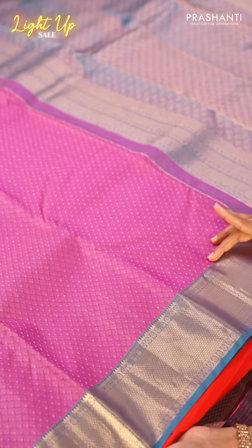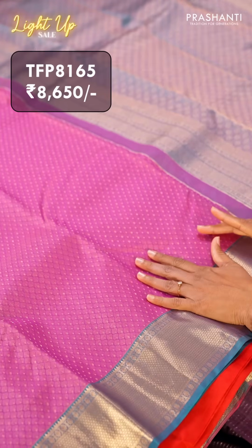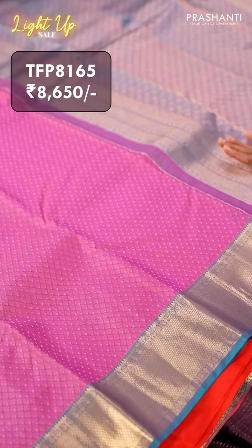Lavender with peacock blue. Another beautiful sari with self-embossed jacquard weaves in the body with a contrast border with rudrakshams and very classy rich zari woven border.